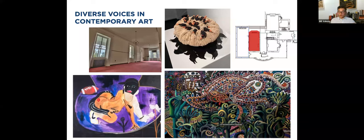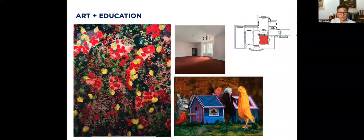And I'm not just saying that we're going to put all these pieces in the same gallery. We'll probably achieve some level of integration, but I'm describing what I think are some of the main anchoring forces in the contemporary art of Woodmere's collection.